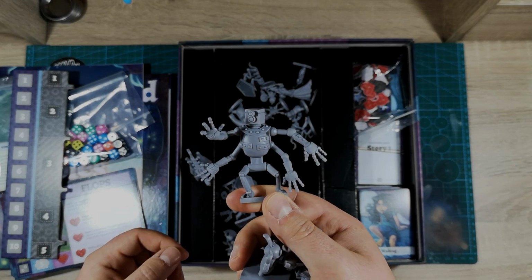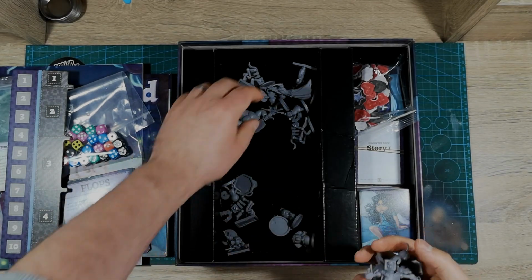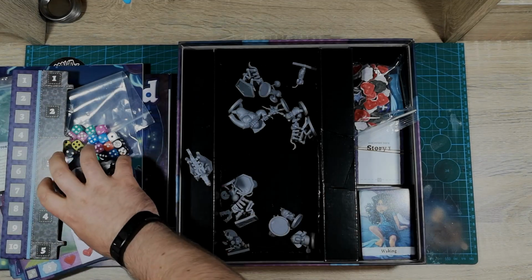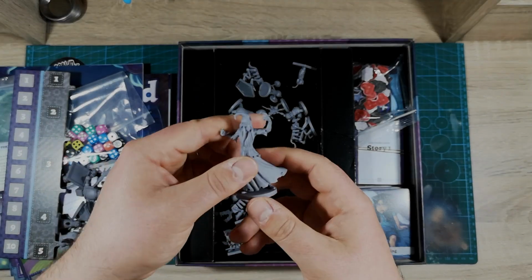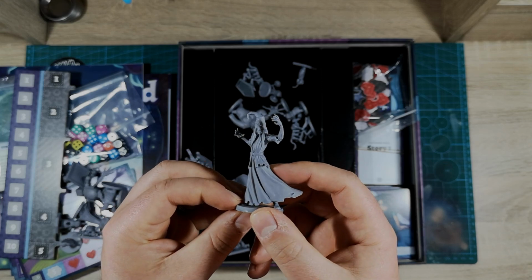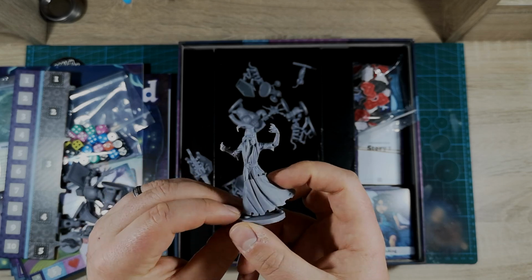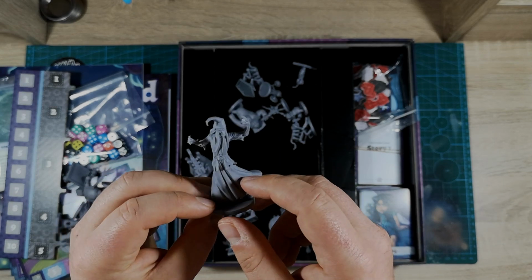Big robot with 4 arms. And who I can only assume is the big bad guy, the King of Nightmares. Now he is definitely going to be fun. Going to have a lot of fun with the cloth on this one.